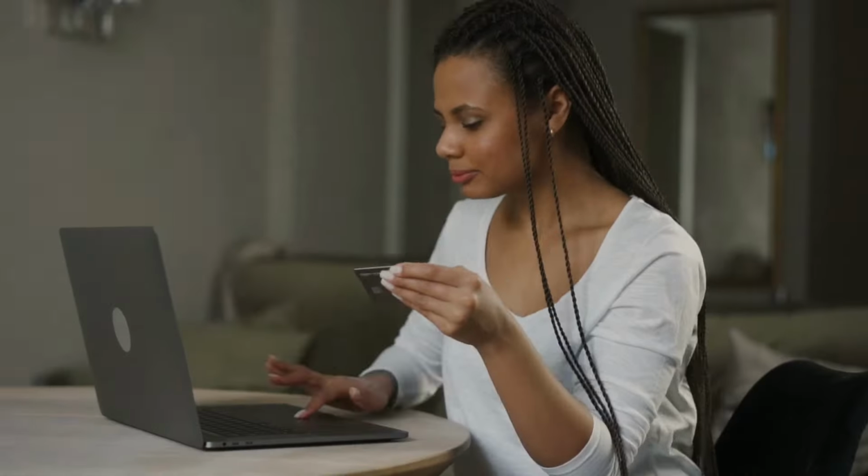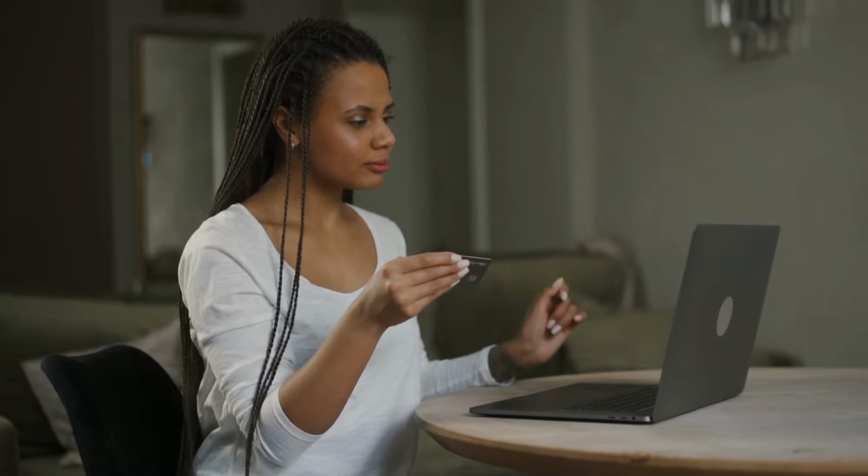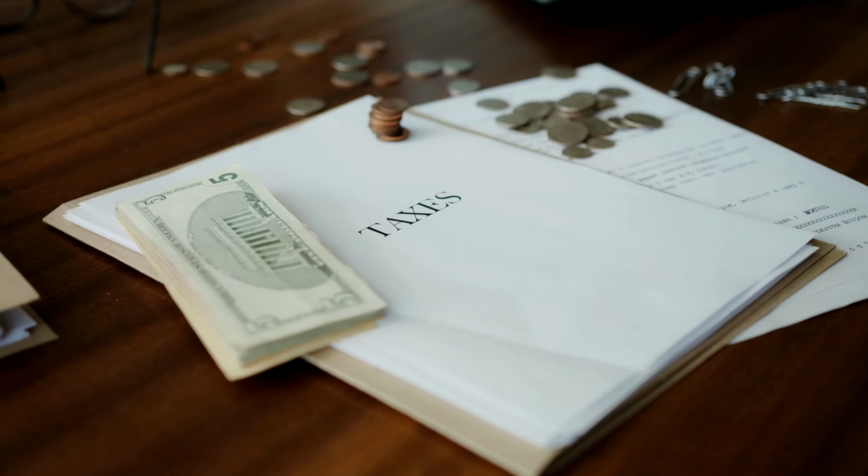Now guys, before we understand how you can get a lump sum payment from SSI, you need to meet certain eligibility requirements. These include being a US citizen or legal resident, having income below the SSI federal benefit rate, having a disability or a blind condition according to the SSA's definition, and you must also have a specific need or expense which can be covered by the one-time payment.